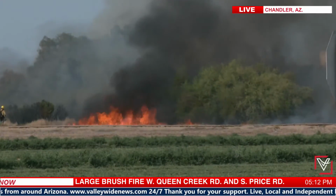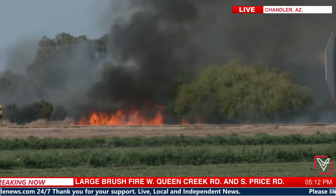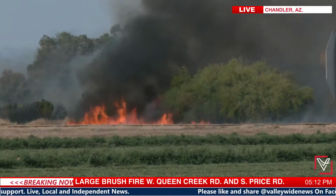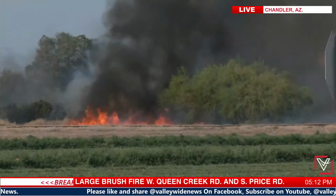We would definitely like to give a shout out to the great firefighters and first responders and brush trucks that are out here right now on scene tending to this fire. We truly appreciate all your service.